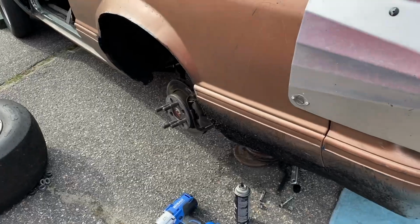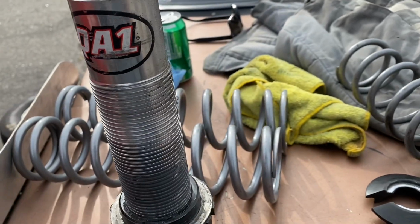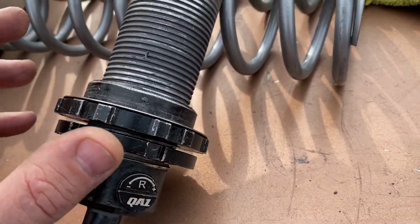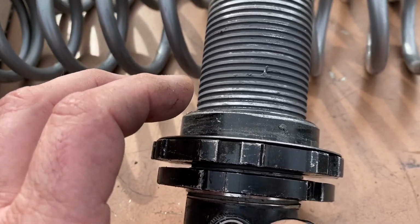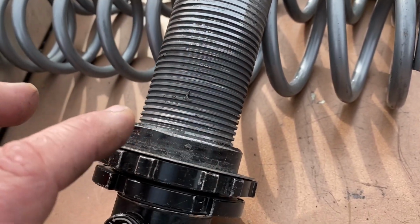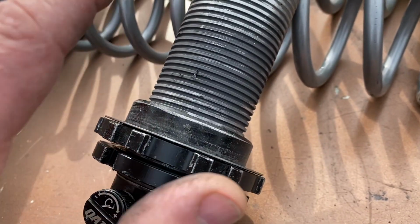Okay, so we got these things off, and we got these nice QA1 double adjustable shocks back here. These things are awesome. I love the QA1 stuff. But one thing, I'm an idiot and I failed at some point in the last couple years. I had the bright idea, instead of taking these off and just cleaning the dirt out of these, I was gonna put a little bit of anti-seize on the threads there. And generally that's a good idea, I guess, except for on the shock body.